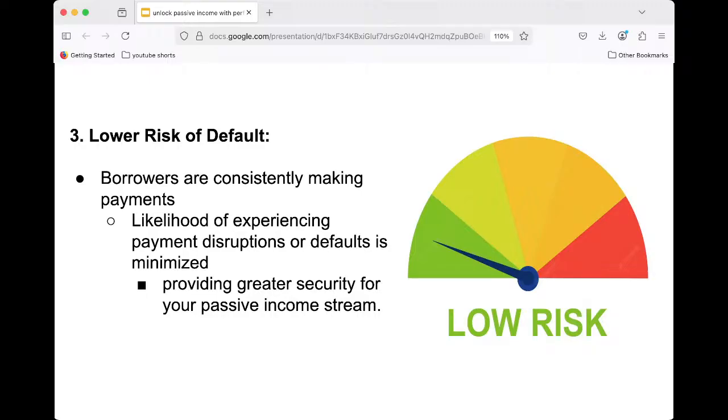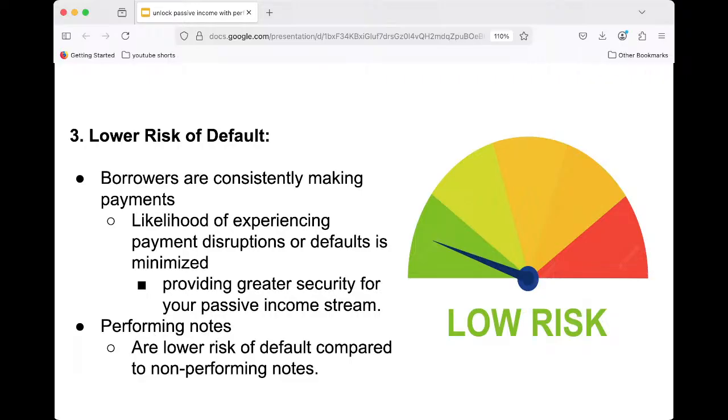So what I could do is another live stream on this. Good God, I keep calling it a webinar. I could do another live stream that talks about the three P's: the paper, the people, and the property. Those are some of the things that you need to be looking at when evaluating these notes. And with this low risk of default, performing notes are low risk compared to non-performing notes.